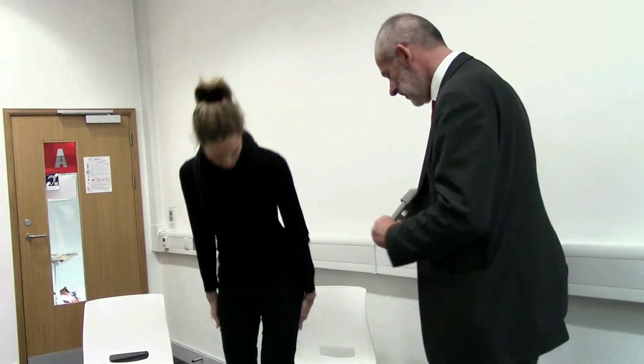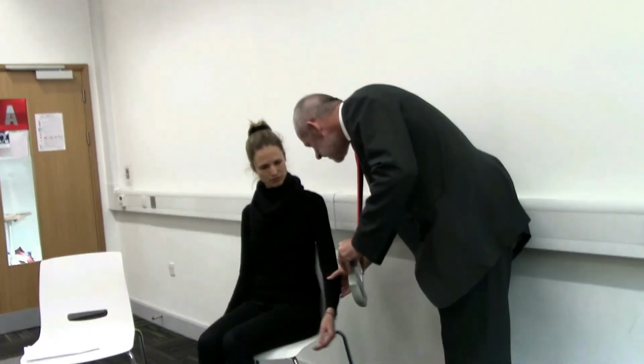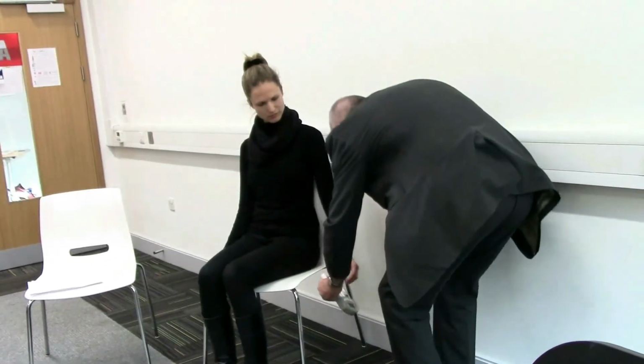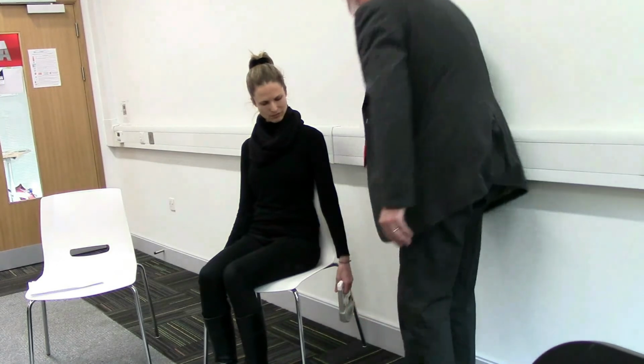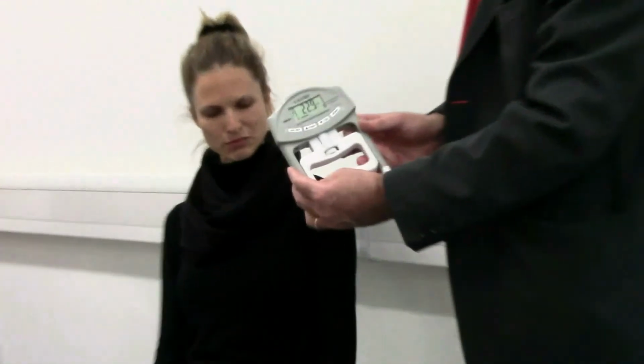Finally, what I'm going to show you is if the participant cannot stand, how nevertheless we can perform this test with them sitting down. So, Carolina, if I could ask you to sit down, and we will set the machine, and we're going to do this test in your left arm. If I can ask you just to let your left arm hang down by your side. If you take the machine, breathe in, and squeeze, hard as you can. Good. There we are. And we got a measure of 22.9 kilograms on that occasion.